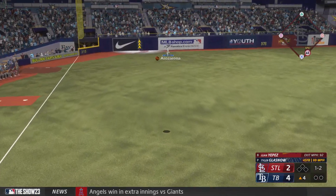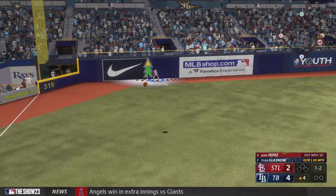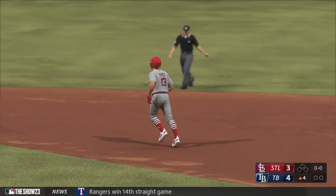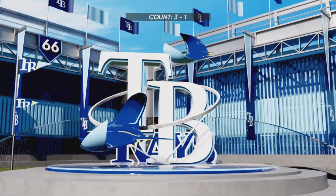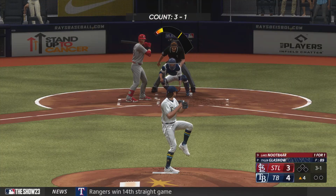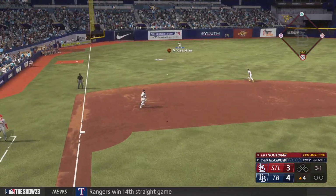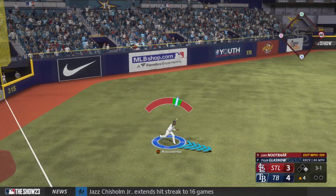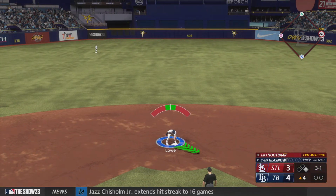Swing and a ball lifted in the air to left field. Pretty well struck. Arozarena going back. That one is gone. Looks like this guy was looking out over the plate, but he was ready to turn on the inside fastball. So direct to the pitch. Absolutely blasted out of this ballpark.